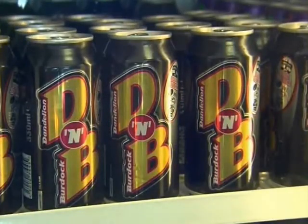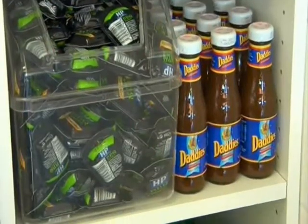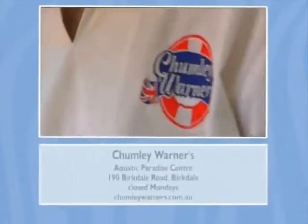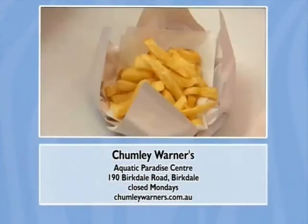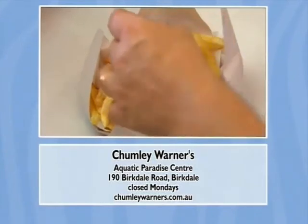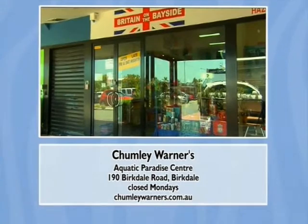It's just amazing the details that the Warners have gone to make this the most authentic British chippy south of Land's End. If all this has made your mouth water, then head over to Birkdale any day but Monday and place your order. And you can pick up your crisps, sweeties and small goods next door.